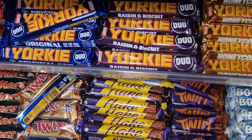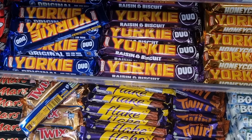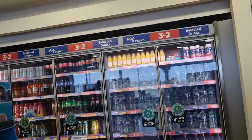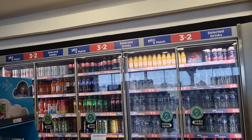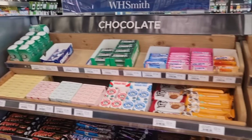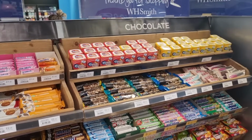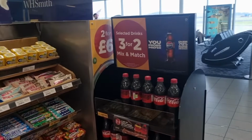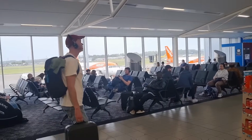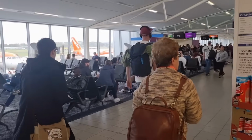W.H. Smith, that's my favourite, that Yorkie raisin one, £2.39, and a bottle of Coke over there, £3.49 for a bottle of Coke. Since when did it get more expensive to buy stuff in the airport than it is on the plane? I'll just wait, probably just get it on the plane. It's crazy, isn't it? Crazy. Oh, I better get in my queue now for boarding the flight. Better go.